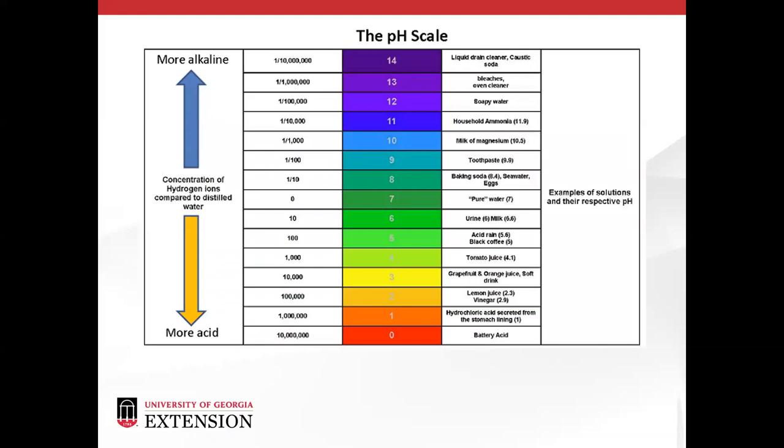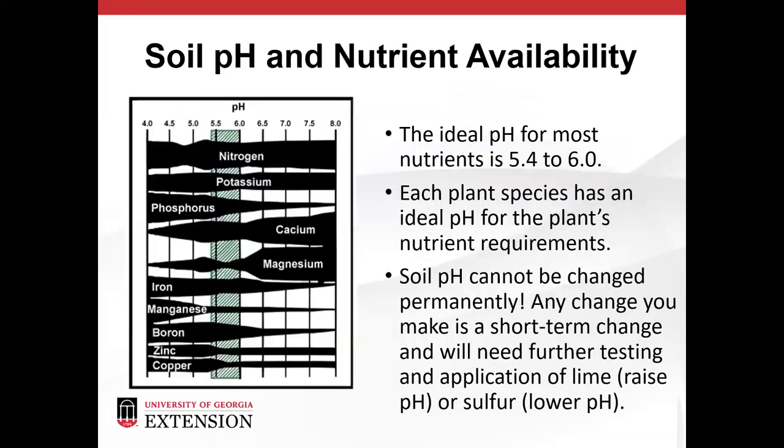So the pH scale has a lot to do with that nutrient exchange, because the pH scale is measuring the concentration of hydrogen ions compared to just plain water that has nothing in it. So if you remember those ions, that's those nutrients that were getting into the roots because of that ion exchange. So depending on your pH, different nutrients are available or not available to plants.